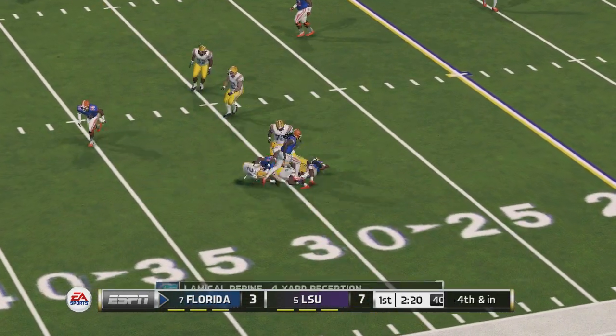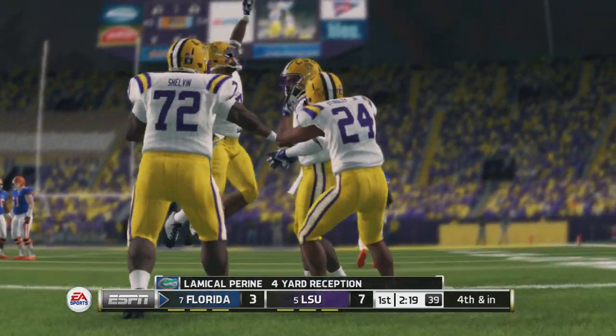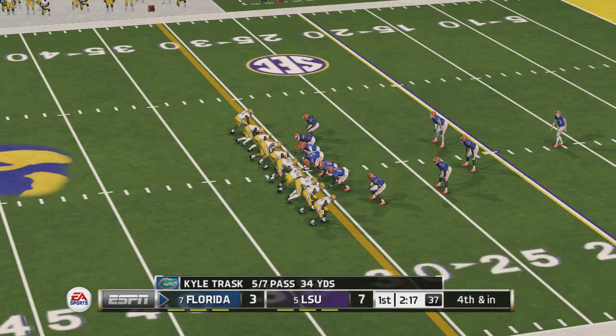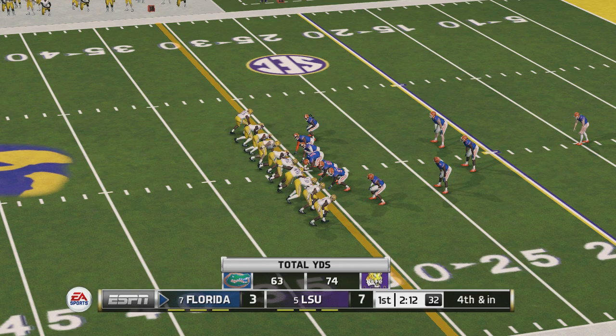Halfback's got it on the quick throw, and he's tackled at the 30-yard line. The screen is good for four. And I thought this play was going to go for more yards, but the defense did a good job of shutting it down before the halfback could get any further downfield.